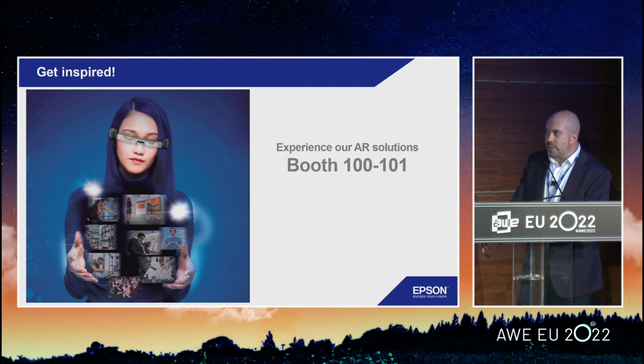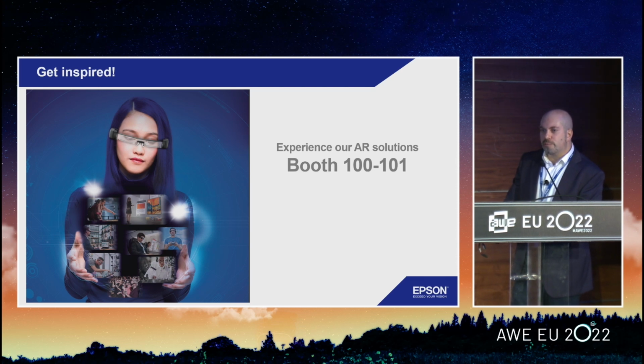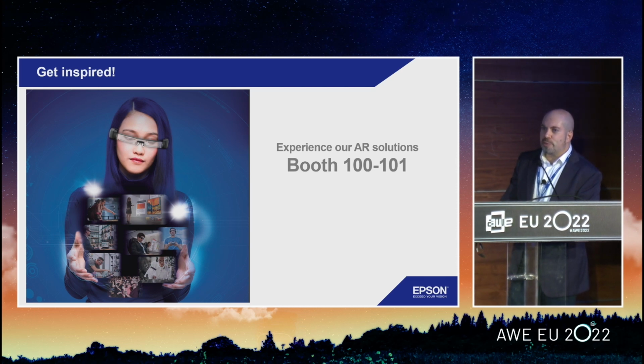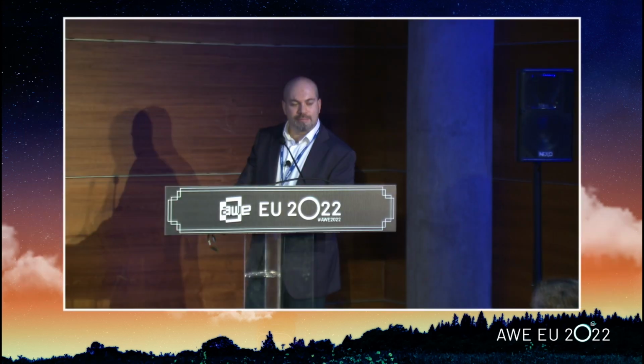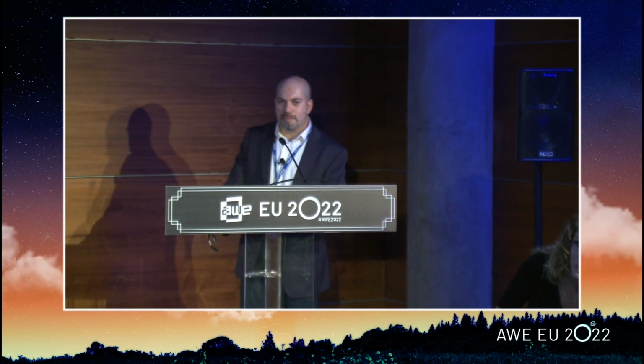I encourage you to visit our stand here, 100 and 101, where you can see the surgical helmet. You can try it on. You can see the optical engine module, and you can see the range of our Moverio AR smart glasses. So this is the opportunity for you to try them on, see how comfortably you can wear them, the display quality, the connectivity options, and also some applications. We have remote assistance that we demonstrate with our partners. TeamViewer is one of them. So, any questions? Thank you.